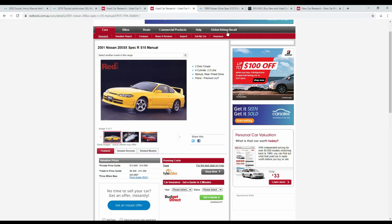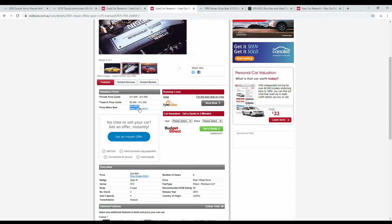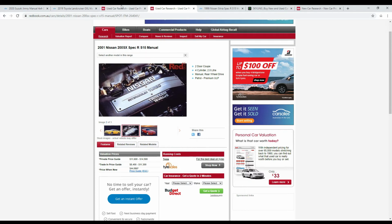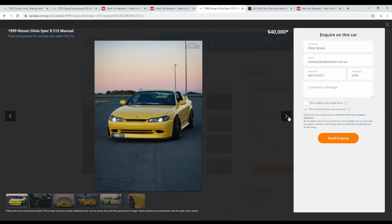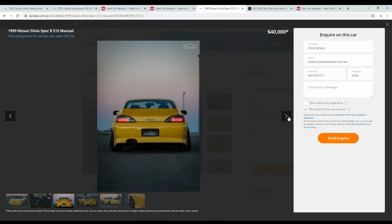So 22 years ago, you could go into your local Nissan dealer and buy one of these at $44,990. I mean, even Red Book is saying, you know, 11.6 to 14.5. Don't get me wrong, it's got a lot of gear on that car, but they're saying private sale guide. Now this is off sale data, so this is actual data they're using to get these prices. That car is not a $40,000 car. It just isn't. It's lovely, don't get me wrong, and it's desirable, yep, and people want them, but it's not a $40,000 car.